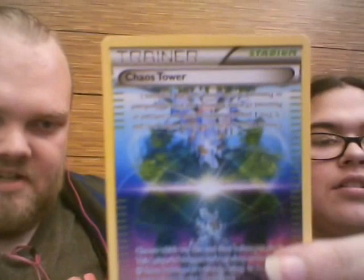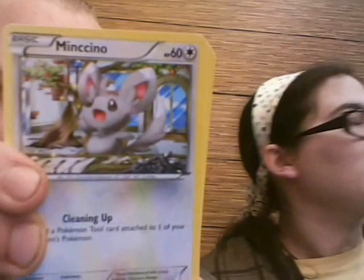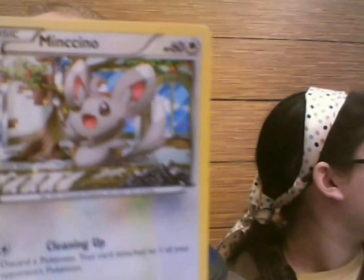Okie dokie, so... No, was that the entire pack? Yeah. Might as well open mine right now. Man, this is not going well so far. I have a feeling I got ripped off. There's the code card. Get off my jacket. Okay, another Minccino. Yeah, please cheer me up, Minccino. I want to find something.